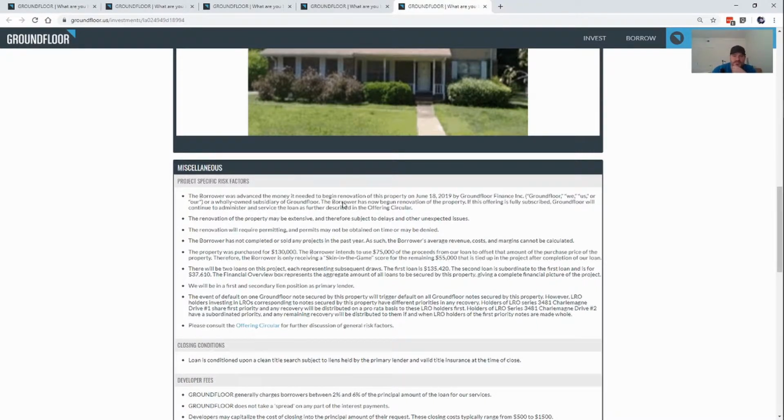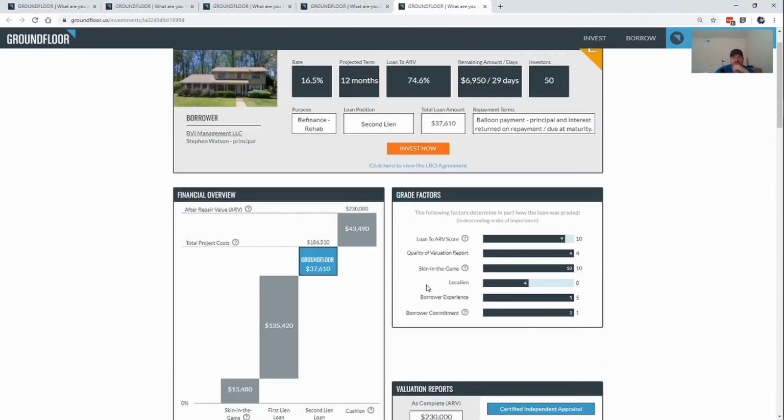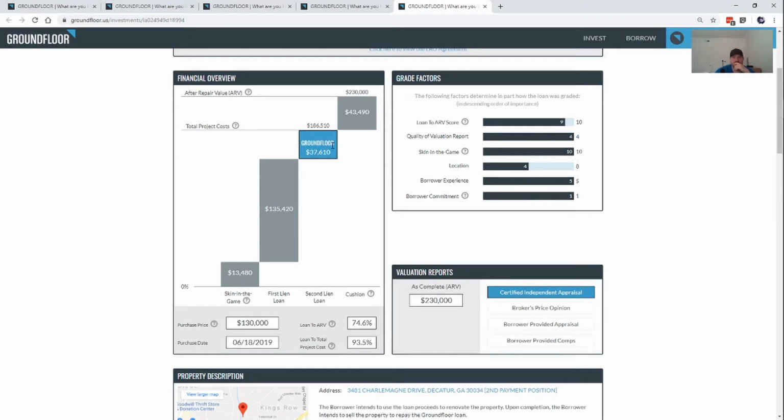Okay, the borrower is receiving a skin in the game score for the remaining $55,000. There will be 2 loans on this project, each representing subsequent draws. Interesting. So this one's just structured a little bit different, but both of these are Groundfloor loans.